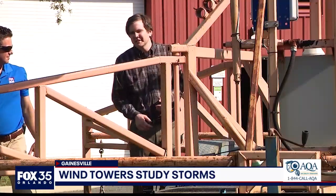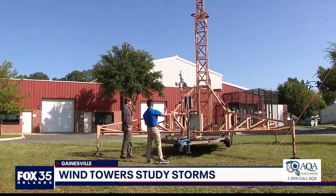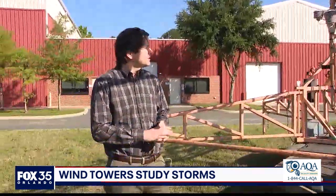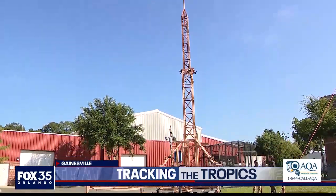Dr. Brian Phillips with the University of Florida gave us an up-close look at one of the towers and explained how the information is collected. As we're monitoring the wind field at 2 different heights, also the atmospheric pressure, relative humidity, and barometric pressure. The university has 4 towers with plans to deploy a 5th tower this year.